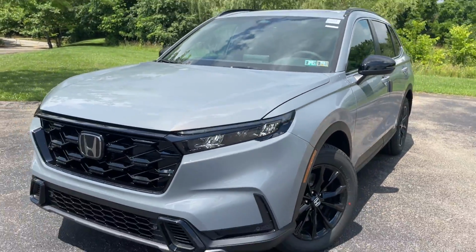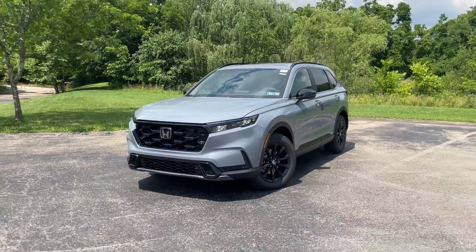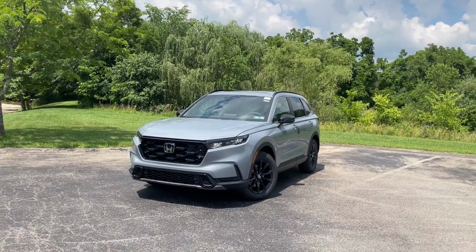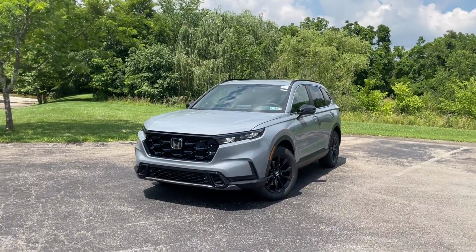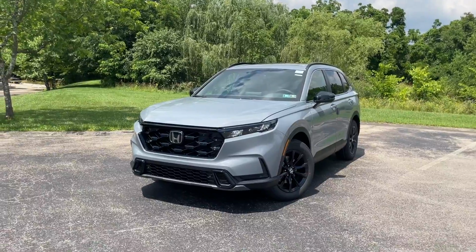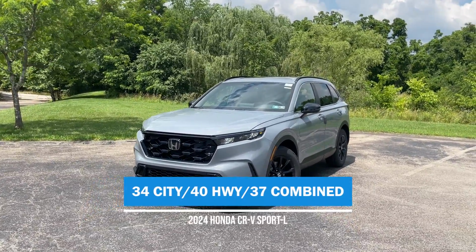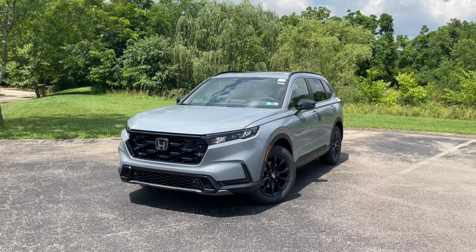Now, just like the other Sport models in the Honda CR-V lineup, this is a hybrid powered vehicle. So we have a 204 horsepower total combined output rating, and we get really good fuel economy with this CR-V hybrid. 34 miles per gallon city, 40 miles per gallon highway, leading to a 37 miles per gallon rating with this all-wheel drive model.